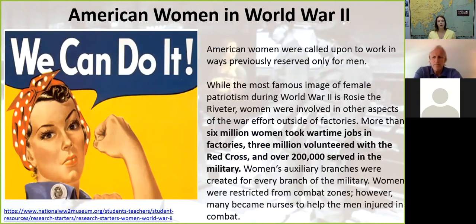And so that brings me to American women in World War II. They were called upon in many ways that were previously reserved for men. Over 6 million wartime jobs in factories were held by women. Right here in New Orleans, Louisiana, we had Higgins Industries, which made the Higgins Boats, the boats used on D-Day, over 92% of them built right here in New Orleans. Many of those boats were built by women. Women's auxiliary branches of everything from the Marine Corps to the Navy were created, and it really opened many, many doors for women, not only in jobs, but also in the military. And so women all over the world, here in America but also, as you can see from Rose Valland in France, played a huge role in World War II.